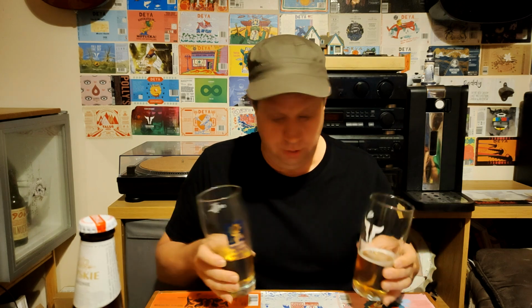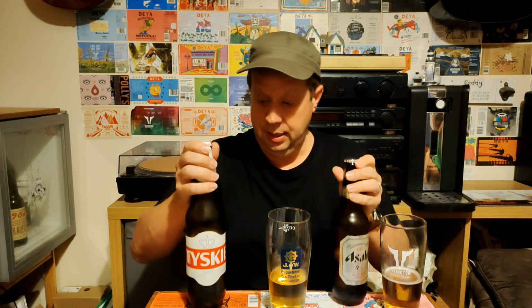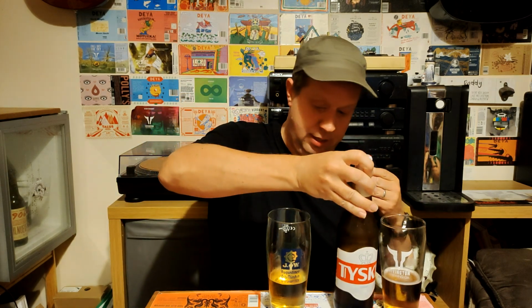So we are back, and we've got the bottles now. We've got the two glasses here, and we've got the two bottles here, the Tyskie and the Asahi. And basically, I've just been told that I don't have to hand in my beer reviewing badge, because this indeed was the Tyskie and this was the Asahi. So I really don't know whether to get another bottle of Asahi just to make me think that it's not as bad as that, because I thought it was a pretty good beer, this, but I'm not getting that from this.